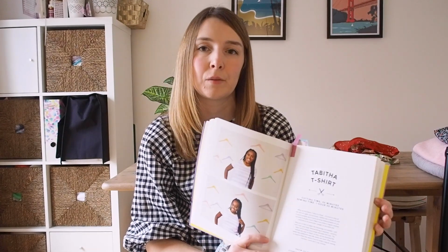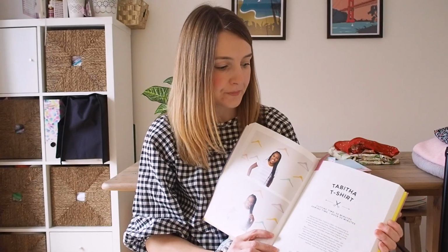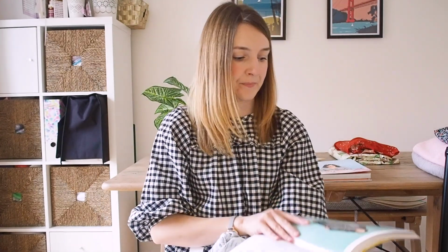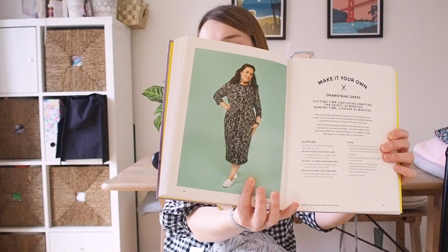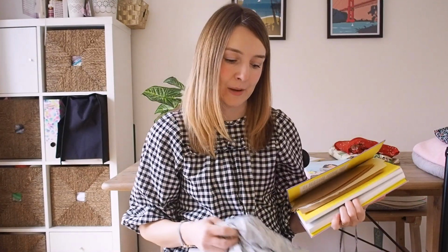I've seen it on a few other people, so I think I might try that one. As I was just looking for this pattern to show you in the video, I also remembered that there's a lovely dress version of this t-shirt, if I can find it now. Should have got this ready before I started. But that's the dress version of the Tabitha t-shirt, and I was thinking that that would look really nice in this fabric actually, as just like a basic t-shirty spring and summer dress.